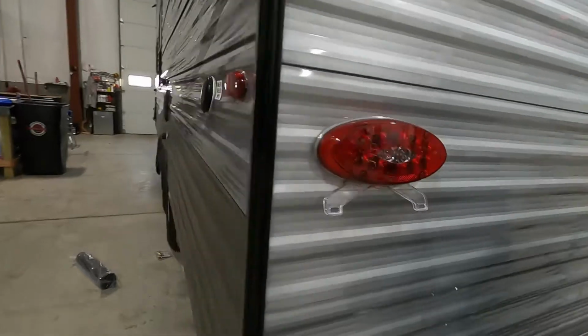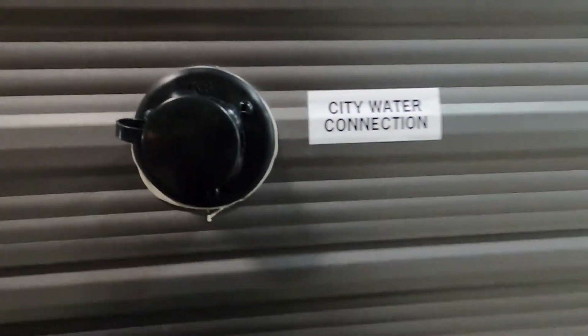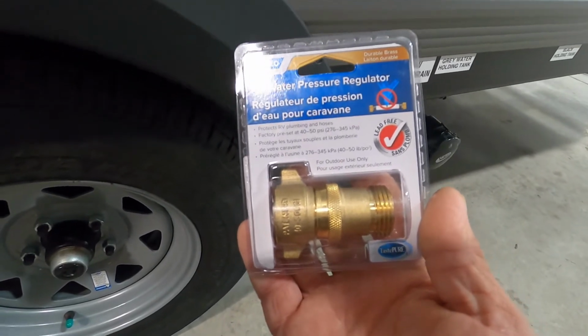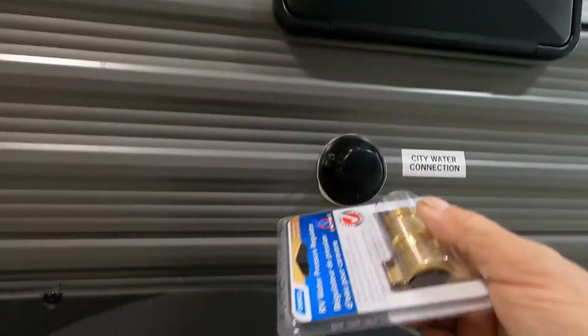Power's plugged in. Let's go ahead and hook up our water. So here above the tires is your city water connection. First and foremost, your water pressure regulator. This water pressure regulator is going to reduce the water pressure to 40 to 50 psi, protecting the lines in your unit. Always use this when putting water in here or for your black tank flush.